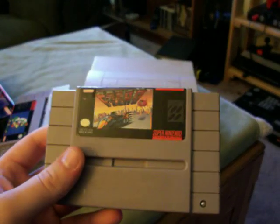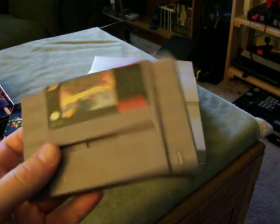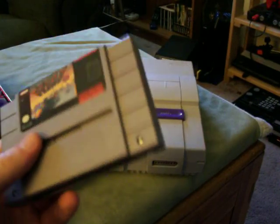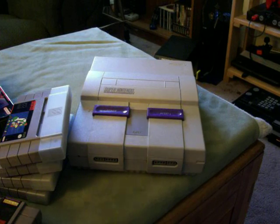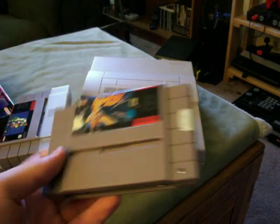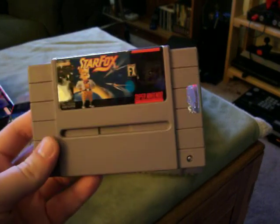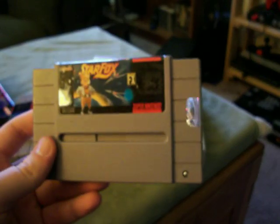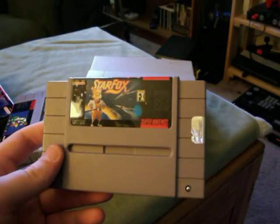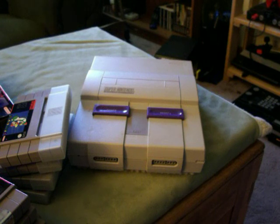F-Zero, which is a really good racer. It's bright and colorful, and it worked really well with the Super Nintendo controller. And of course, Star Fox, which I'm going to say more about later. So yeah, that wraps up the Super Nintendo.